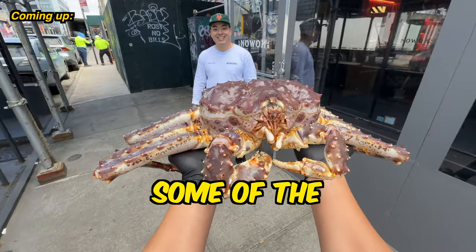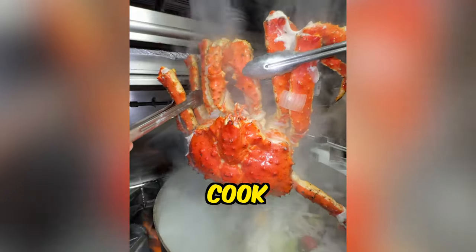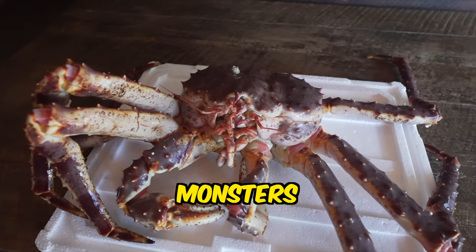I've challenged chefs with some of the craziest ingredients, but these days I've been really interested in learning different ways to cook with exotic ingredients like a king crab. These things are the monsters of crustaceans.